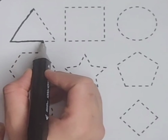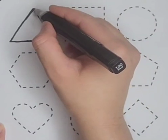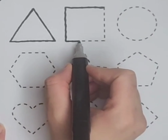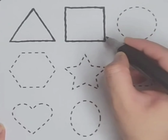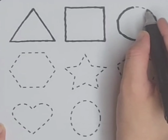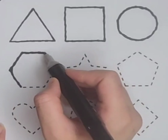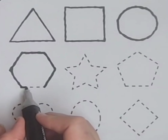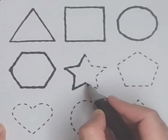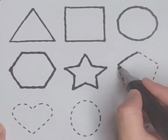Now, let's trace the shapes. It's a triangle. Triangle. Square. It's a square. Circle. It's a circle. Hexagon. Star. Pentagon.